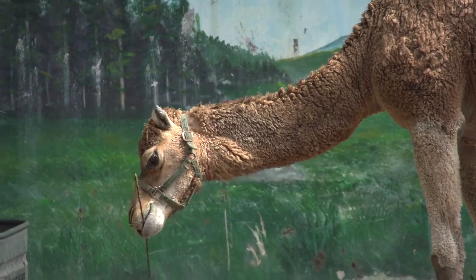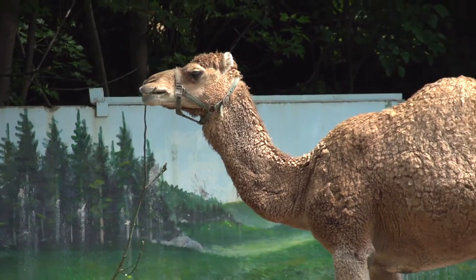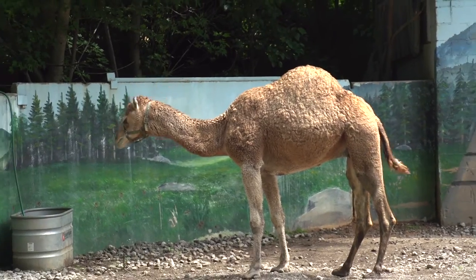The average weight of a camel is 850 pounds, and they get about 6.5 feet tall. These animals can run up to 40 miles an hour for short distances.